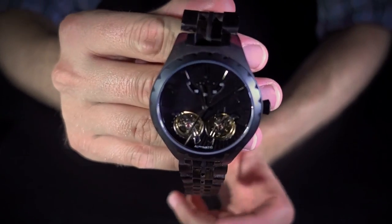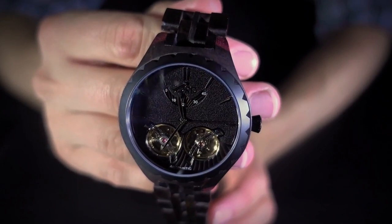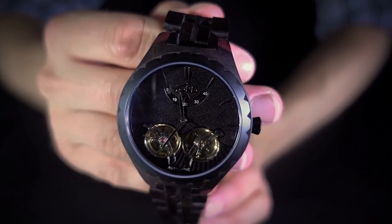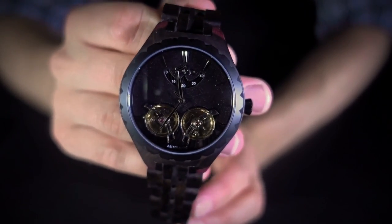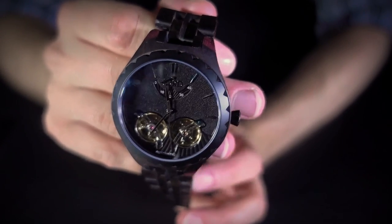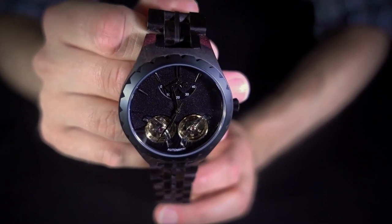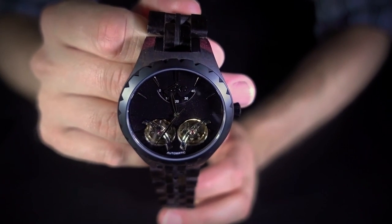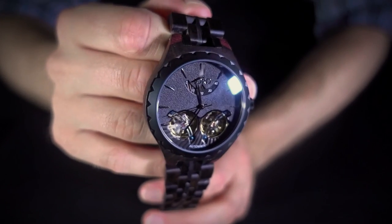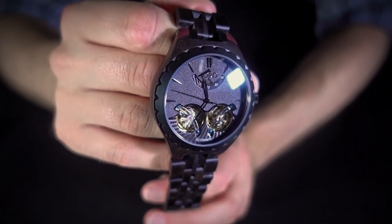So, let's take a closer look at the watch face now. You can see a few different features here. The most eye-catching thing is those two wheels down at the bottom there. Those are the balance wheels of the watch mechanism. And I'll talk more about what those do shortly, because they're very important. They're kind of the heart of the movement, really. And you can see they're both spinning, oscillating right now.